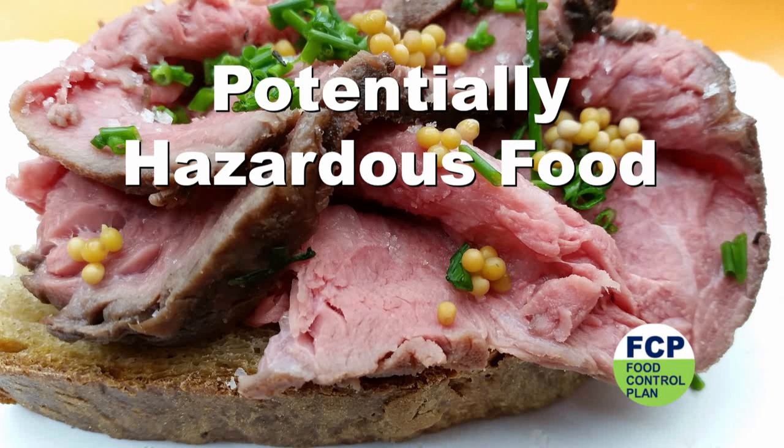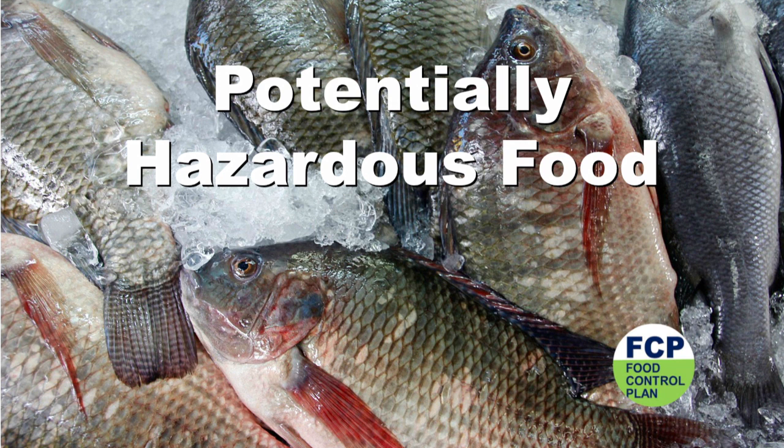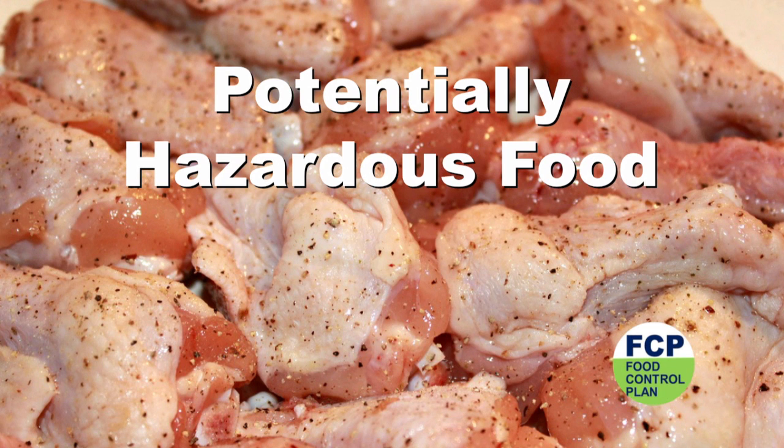In this lesson, you're going to learn about the different keeping qualities of foods and how foods that are called potentially hazardous require more care. Sometimes these foods are referred to as readily perishable or high-risk foods. Some call it dodgy stuff.